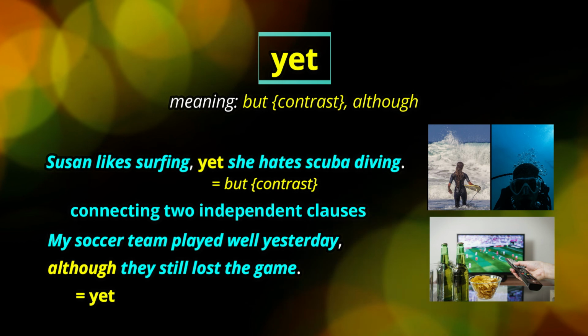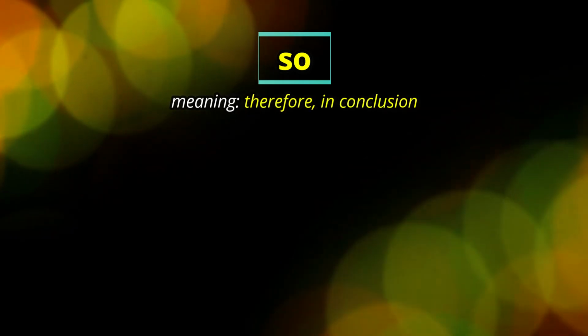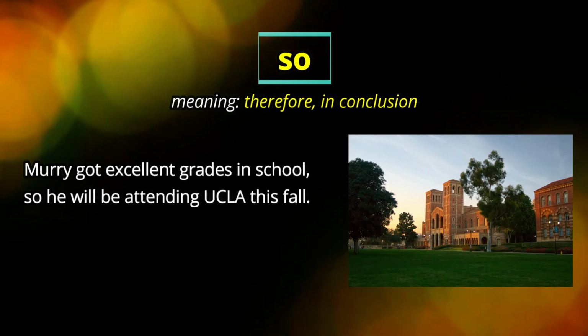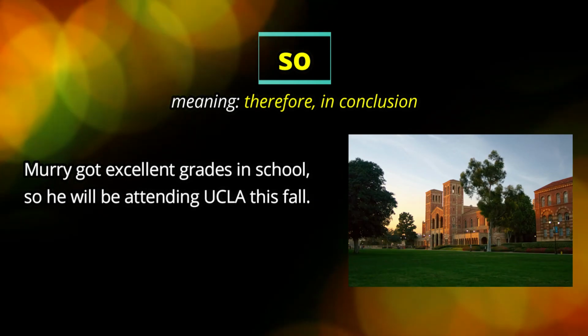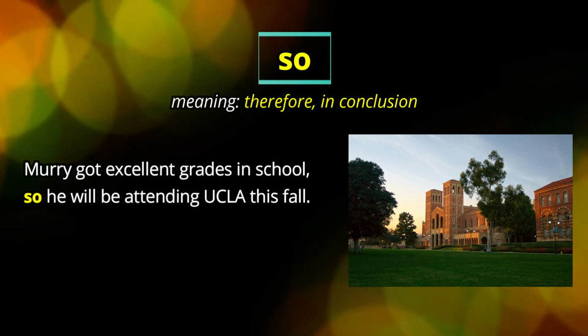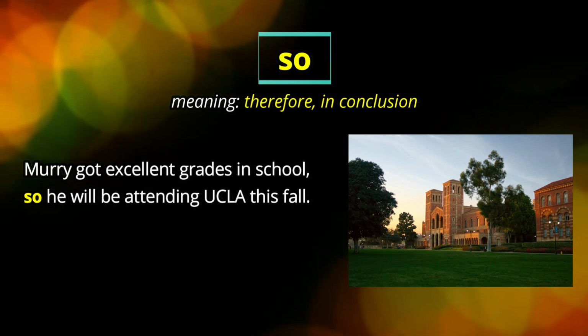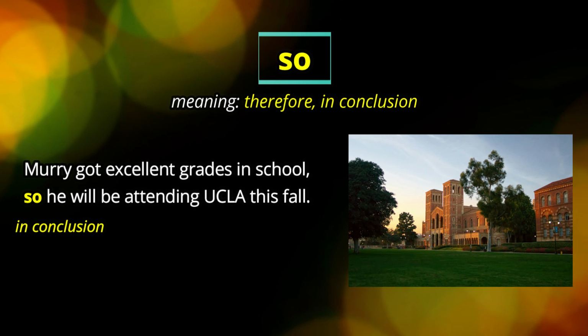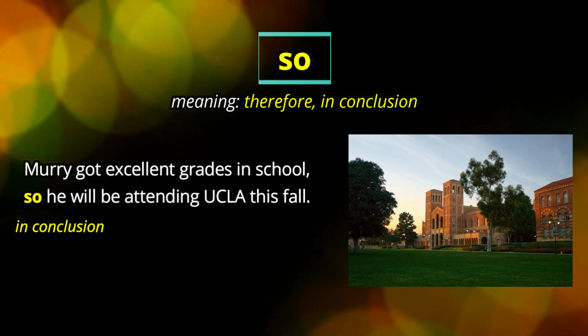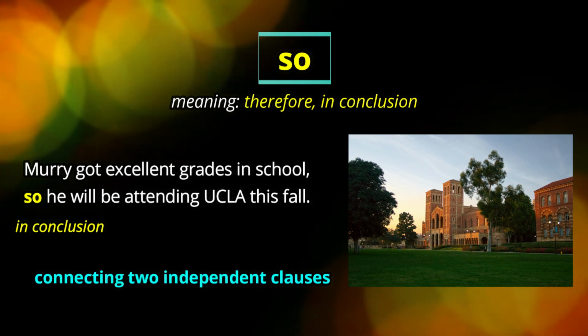All right, and now our final coordinating conjunction. The coordinating conjunction so usually means therefore or in conclusion. All right, let's look at the example. Murray got excellent grades in school, so he will be attending UCLA this fall. So in this case, we're using it as a conclusion, right? Because he got excellent grades, he will be attending, all right? And so is connecting two clauses here.